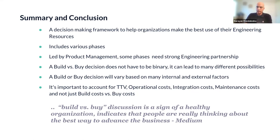One is the time to value. What is the time it takes for you as an organization to build these capabilities internally, and then also look at it in terms of other aspects such as the operational cost, the infrastructure cost, the maintenance cost, in addition to the licensing cost and the cost to be able to build a solution.